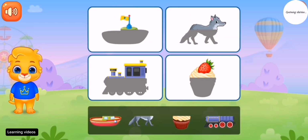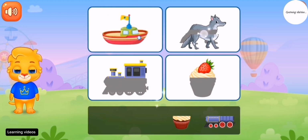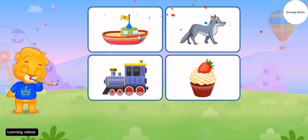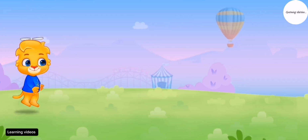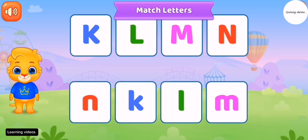Complete the pictures. You're doing great! Woohoo! Match the letters.